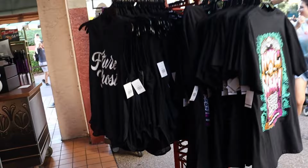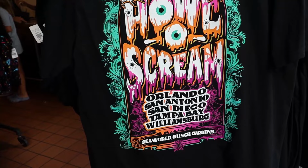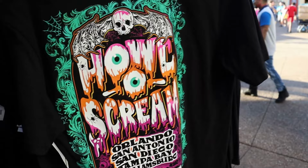But also check this shirt out. This is cool. It's got Howl-O-Scream and it says all the parks that the event's at. Orlando, San Antonio, San Diego, Tampa Bay, Williamsburg. I like it. Oh, that's the back. Oh no, I messed up. This is the front. Little ticket. This is the back of it. Kind of wish this was on the front, to be honest. Either way, I like it.